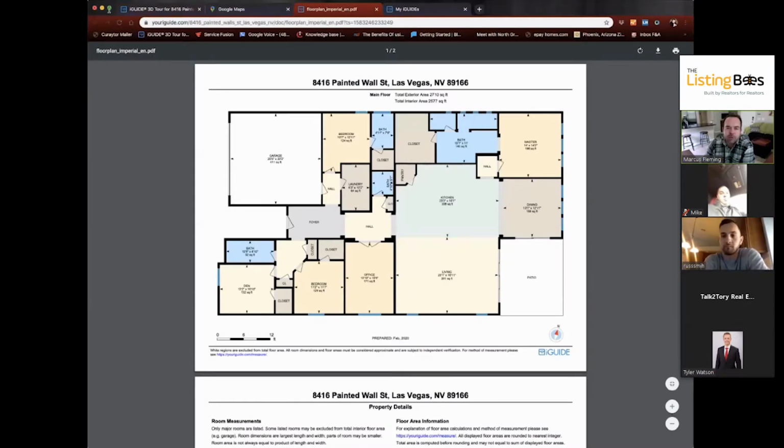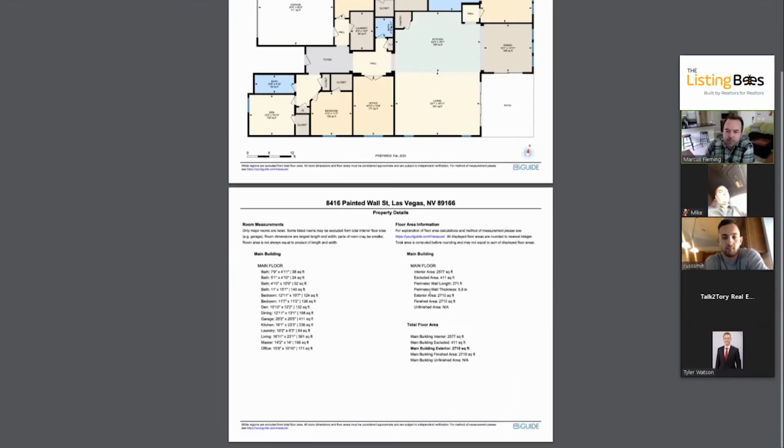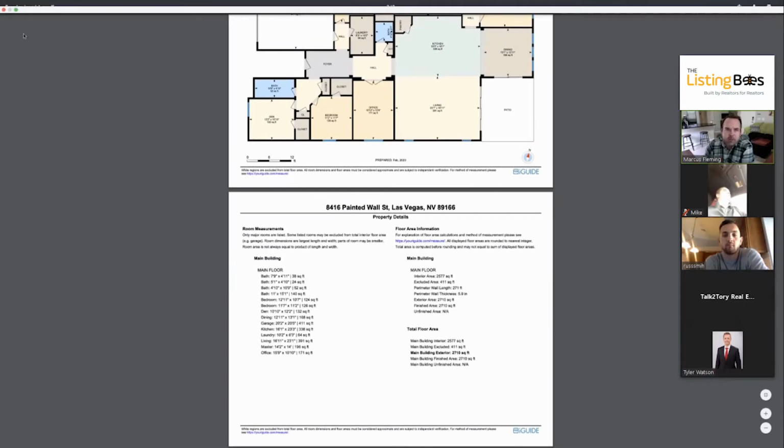And here's a blown up version of the floor plan. So you can see the exact square footage for the laundry room, the office, and they can have versions with or without the measurements on, whichever they like. Any questions about this?